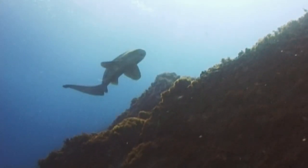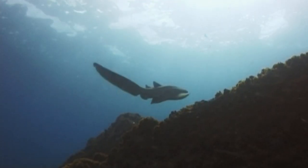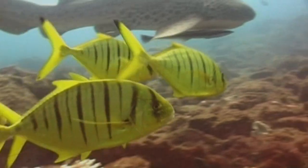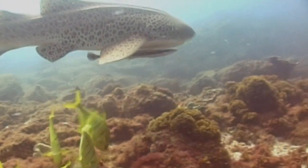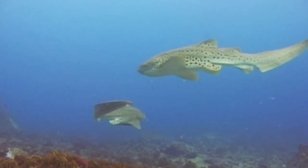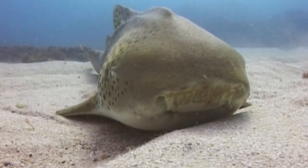At the other end of the food chain are the sharks. As the water temperature starts to reach its maximum in early January, leopard sharks aggregate at Julian Rocks. Very little is known about these prehistoric-looking and mysterious sharks.